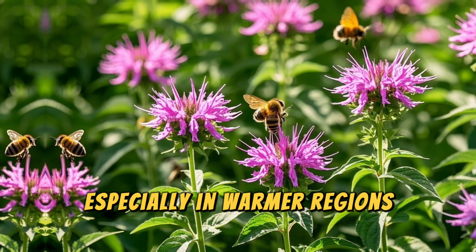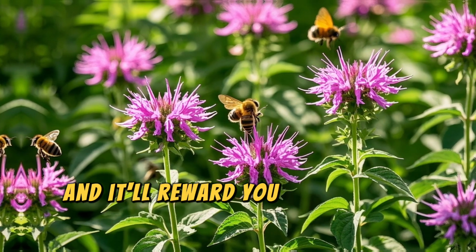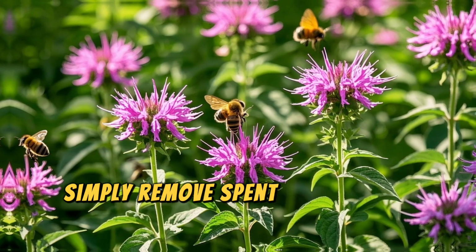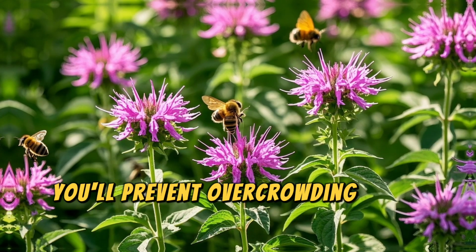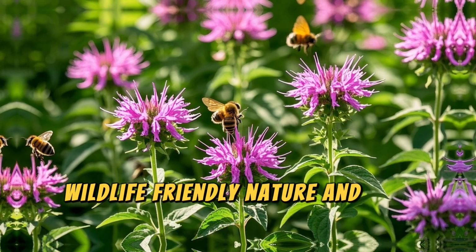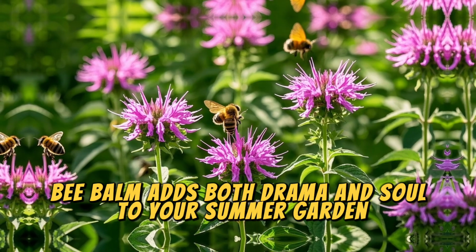especially in warmer regions. Keep its soil consistently moist, and it'll reward you with a long flowering season that lasts well into late summer. To keep things fresh, simply remove spent blooms and divide clumps every couple of years. You'll prevent overcrowding while encouraging even more blooms. With its bold colors, wildlife-friendly nature, and low-maintenance charm, bee balm adds both drama and soul to your summer garden.